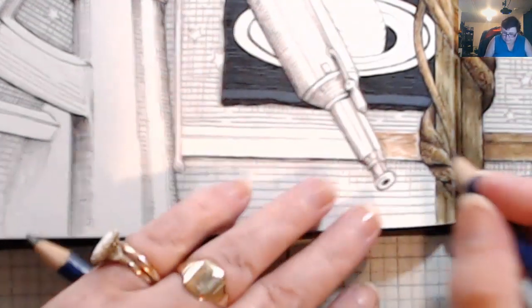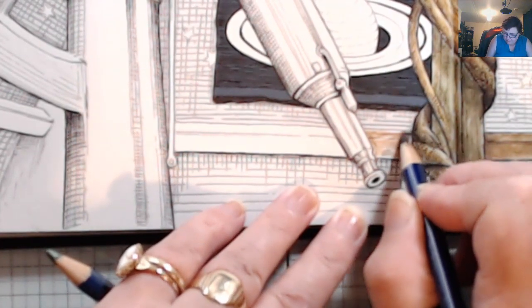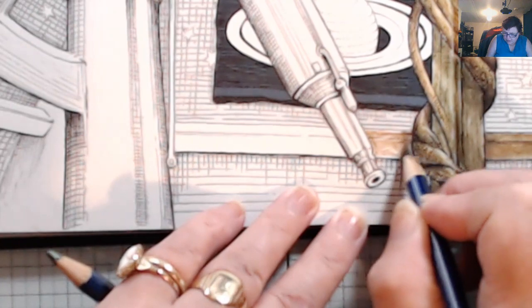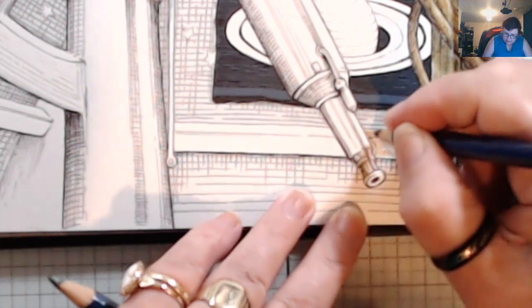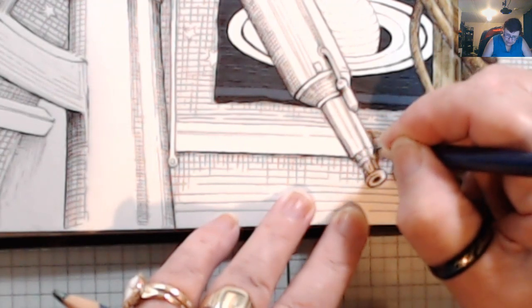Bit of bark up against the tray there. Put a bit of shading in. And just want a thin line on this edge.